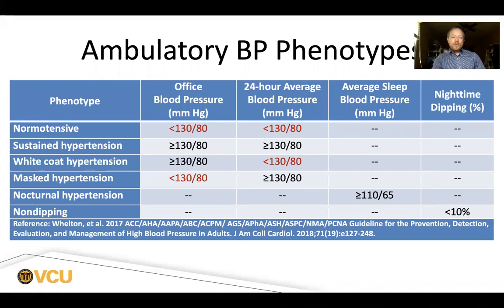Non-dipping: blood pressure follows a diurnal pattern. And so when you wake up first thing in the morning, you have this morning surge where the blood pressure increases as part of the awakening phase, fluctuates throughout the day. And as you get into the nighttime hours, especially during sleep, we should actually see a decrease or a dipping of blood pressure during that sleep time.